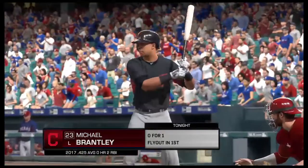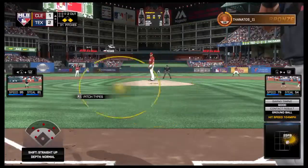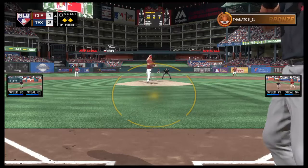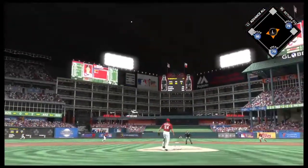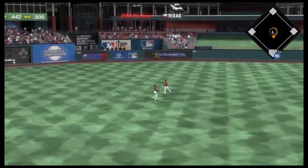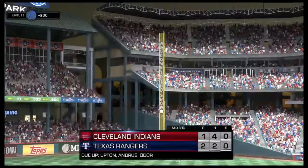The left fielder, number 23. So stepping in, Michael Brantley, as he's got a chance to tie this ball game up with that equalizing run just 90 feet away at third. Lifted the other way to left center. And this is taken in by Upton, and that ends the inning.